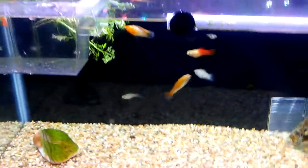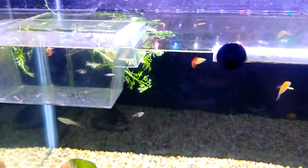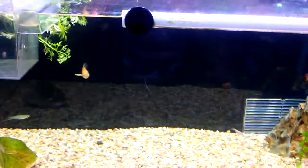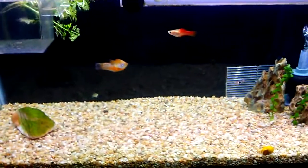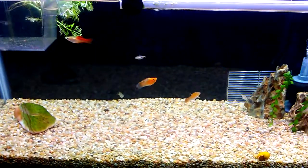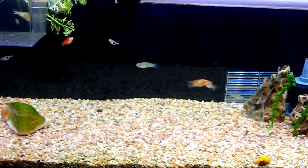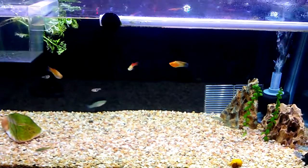I'll probably get some more mystery snails, but I want to get some ramshorn snails. Some blue or red ramshorn snails, because I don't have ramshorn snails in any of my tanks. So once it cools down again, that's another thing I want to do, order some online, but wait till it's cooler. And though I have MTS, multi-tank syndrome, I do not have MTS, Malaysian trumpet snails. So I think I might want to get some of those too. Yeah. All right.